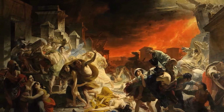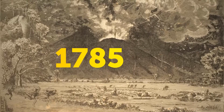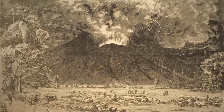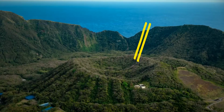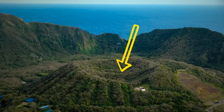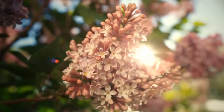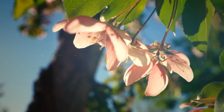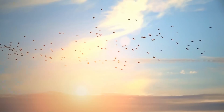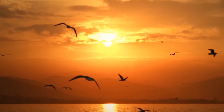Pompeii is far from the only city destroyed by an eruption. In 1785, a similar disaster occurred in the Japanese town of Aogashima. It was located right in the crater of an active volcano, and one day it woke up. It was sunny weather, and no one suspected a disaster was coming. At some point, the birds rose in the air and flew away. Then the ground began to shake.